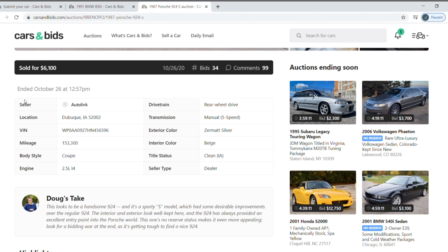So it gives little info here. Seller's auto link, location Dubuque, Iowa, VIN, miles. You get some other auctions that are ending soon on the sidebar.